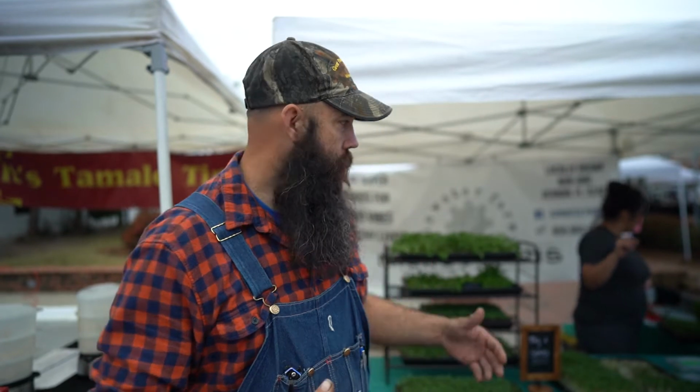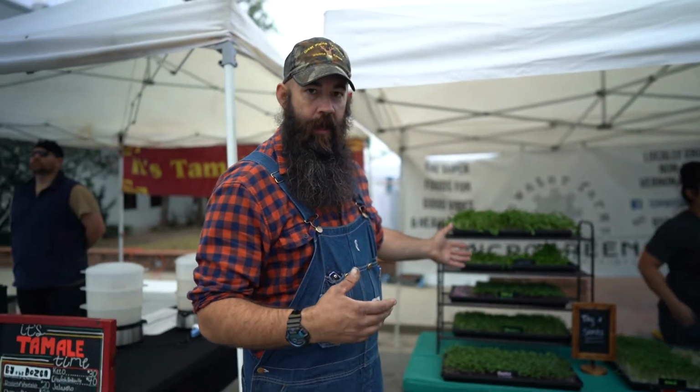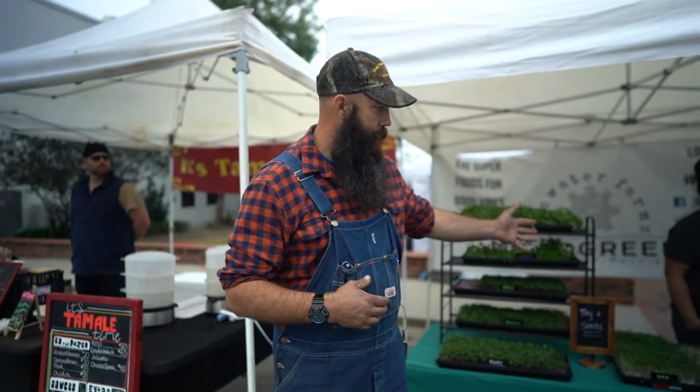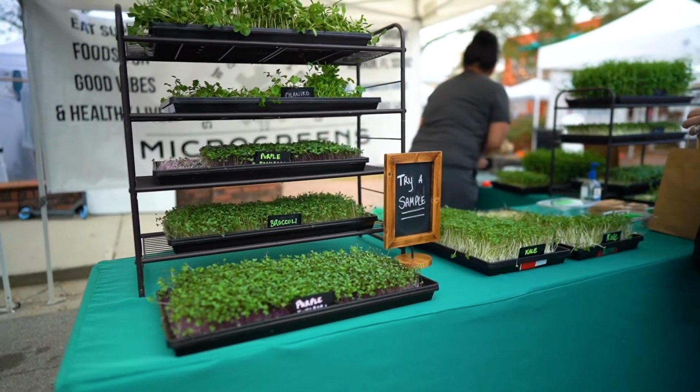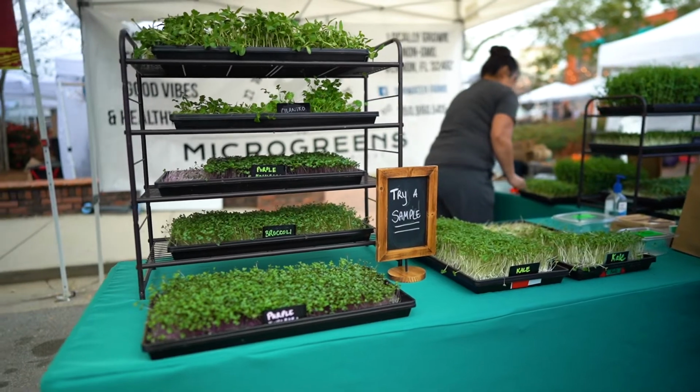So right here we have microgreens. We know on their booth by their display up front what they have. They have beautiful product, it's well placed, it's well displayed, so people know what they're going to be purchasing when they come to this booth.